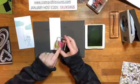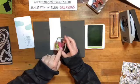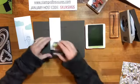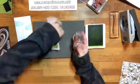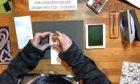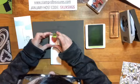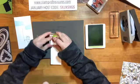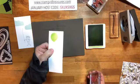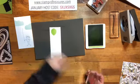And then there are these really cute little dots that kind of add a little bit of detail and almost a little bit of shadowing. I gotta flip this around this way. Okay, I am sorry if my head is right in the way. Okay, so see how that just adds a little bit of depth to the balloon?